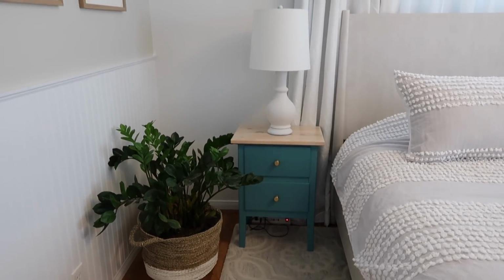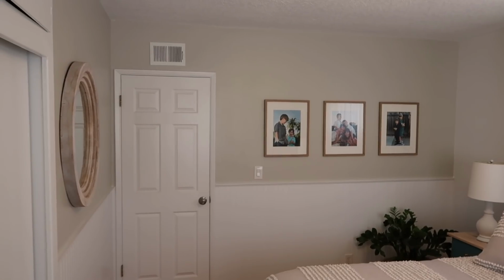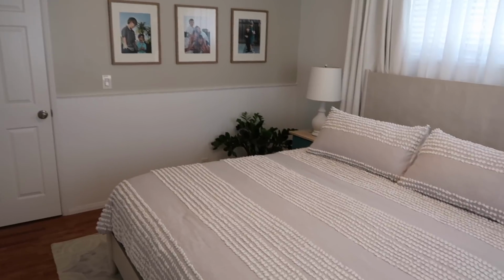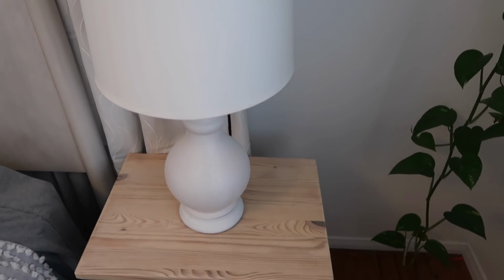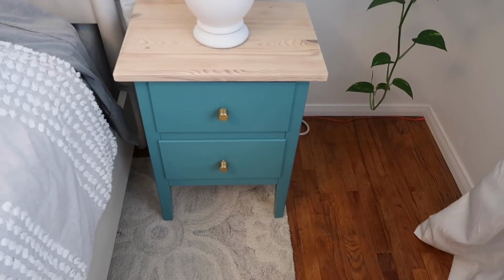Grant and I are so happy with the way these side tables turned out. We feel like they look modern and up to date with adding a little pop of color to our room, and it breaks up all the gray and white that we like to go with. But they just turned out so good, and him and I made all of these decisions together.